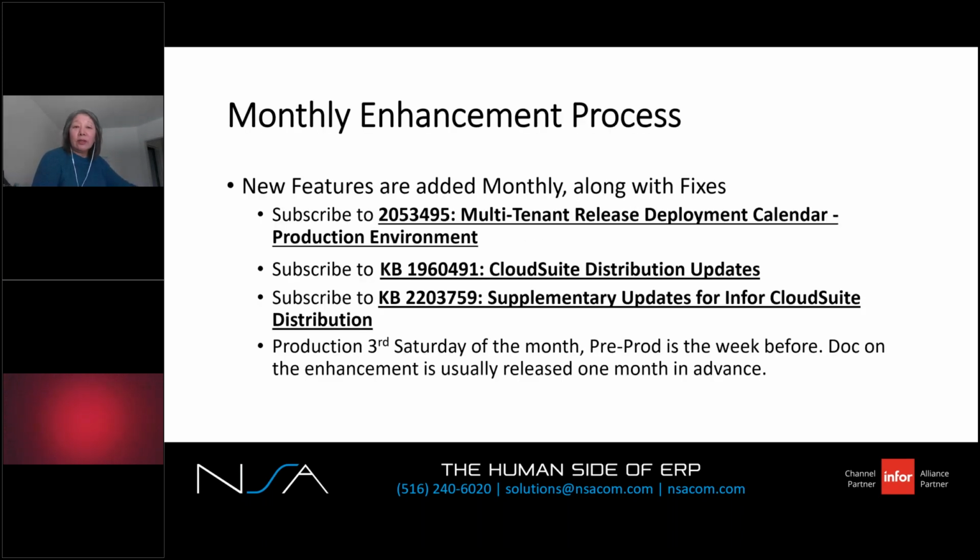First thing I want to talk about is our monthly enhancement process. I'm pretty sure you're all aware, but Infor applies new features every month, along with fixes to software bugs. So, are you aware of that? How are you notified about those things? These are the 3 KB articles available from the Infor support portal that you should be subscribing to, because you'll get notified anytime there's a change.